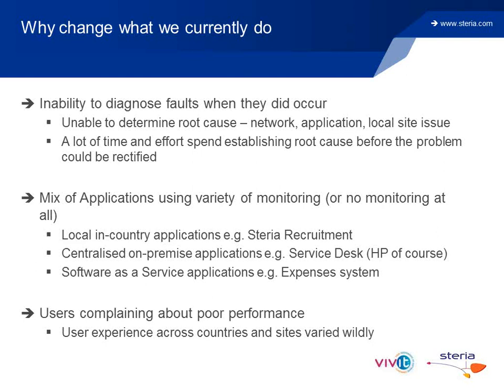And finally, the third strand was that users were complaining about poor performance, and the user experience across countries and sites varied wildly. We also had new services being rolled out with no ability to baseline the performance or the ability to agree service levels with our application providers and with our internal customers before they were rolled out.